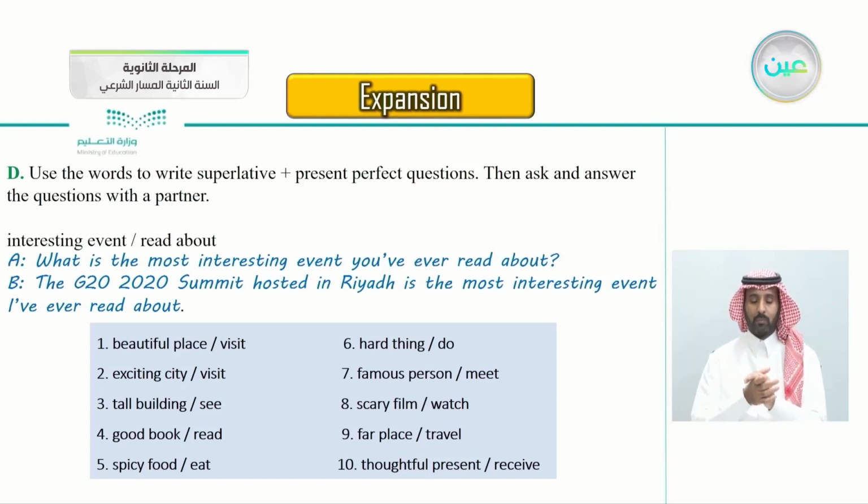Number 1, beautiful place, visit. Number 2, exciting city, visit. Number 3, tall building, see. Number 4, good book, read. Number 5, spicy food, eat. Number 6, hard thing, do. Number 7, famous person, meet. Number 8, scary film, watch. Number 9, far place and travel. Finally, number 10, thoughtful present and receive.